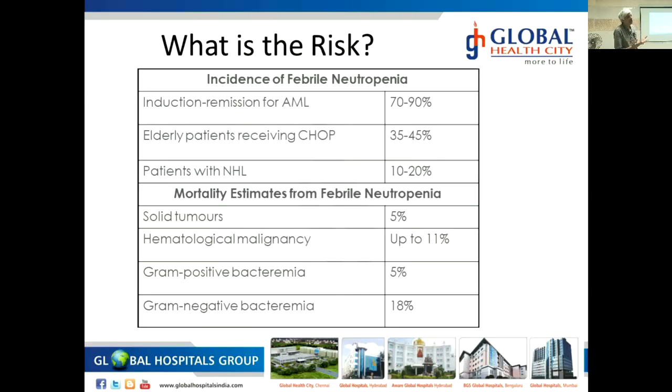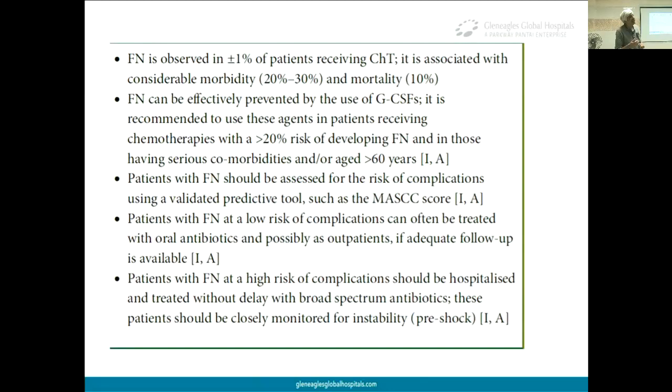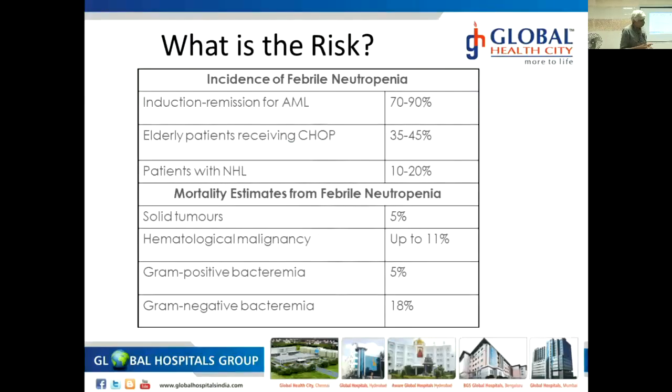If we are looking at AML induction, it's obviously very, very bad. But in solid tumors, the risk is very low. But also keep in mind that the mortality is also following the similar graph in that in solid tumors, if you have febrile neutropenia, the risk to life is fairly low. Unless there's some catastrophic event that's happened anatomically or something like that. But in Hem-onc, your ascribable mortality is going to be significantly higher. And a lot of it is because the host immune response is going to be so much poorer.